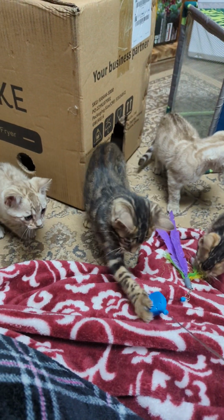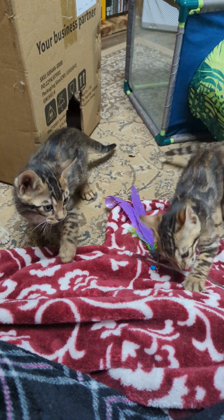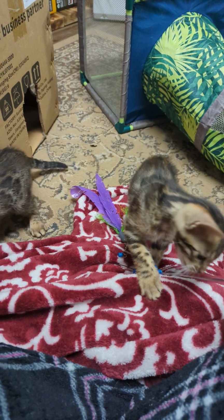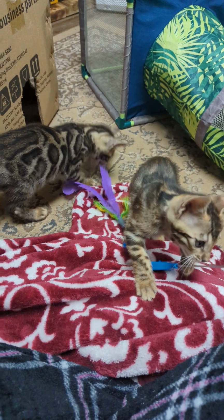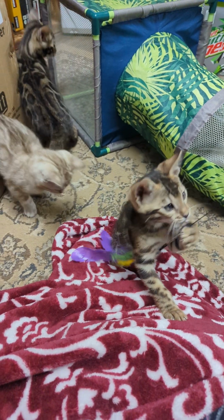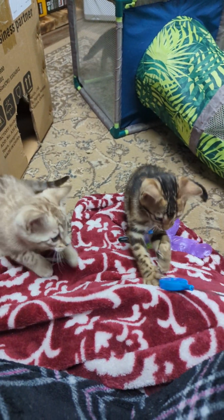But they are all doing really well, and like I said, they are completely weaned from their mommy, so their mommy is no longer with them. We've separated them from mom, and they're completely litter box trained, and so we're waiting till their spay and neuter days that will be coming up pretty soon. But they are doing really well, and they'll be going home soon.